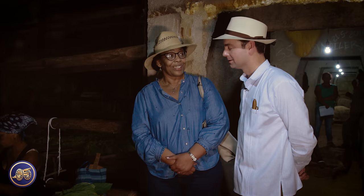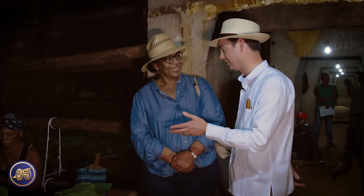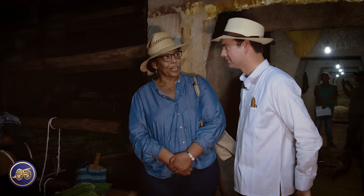Made the difference, definitely. I was told by someone else that tobacco was the only thing that the Spanish, the colonialists, did not bring to the island of Cuba. It was already here whenever they arrived. Yes. So literally, the tradition of growing tobacco is as old as this country, before it was even a country. Yes. And we are very proud of that. Yeah, absolutely. Well, there's a lot to be proud of, for sure.